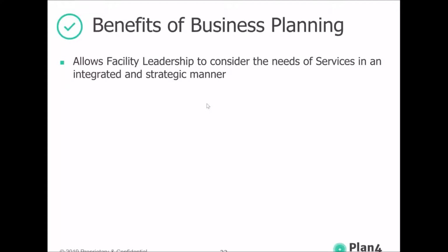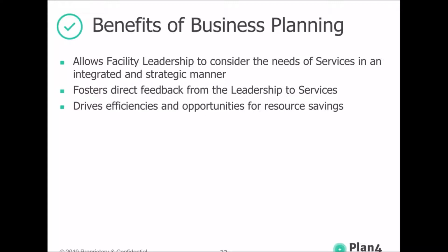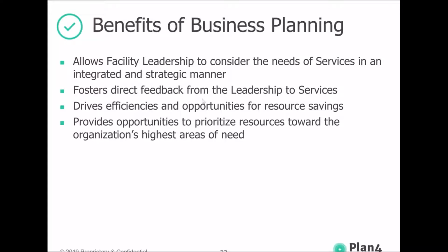So, benefits. When you run a business planning model, leadership really gets a great view of the needs. Everything is very systematic and integrated, with lots of dialogue and lots of feedback from leadership to services. I didn't really talk about it, but business planning can drive tremendous efficiencies by looking across the organization and seeing the needs of the different services, starting to connect those dots with a more horizontal integration, if you will. This can actually drive huge financial results for an organization if this model is put in place.